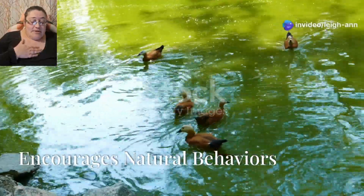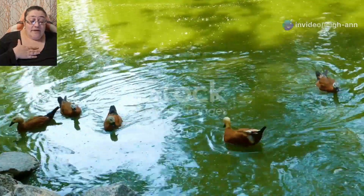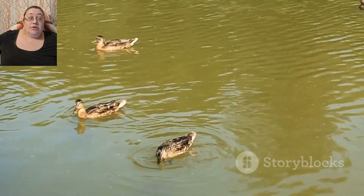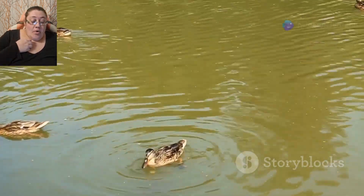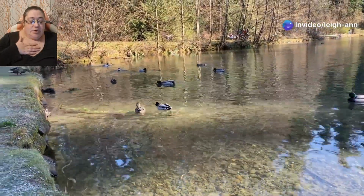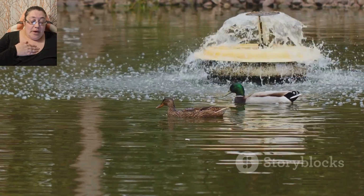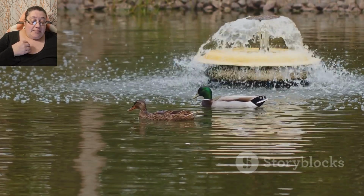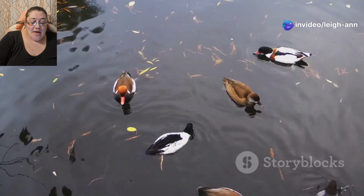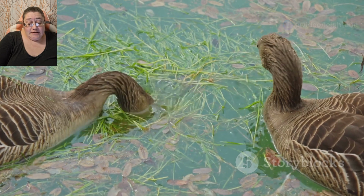First, let's talk about the benefits of a natural duck pond. Ducks love water. It's where they feel happiest and healthiest. But what makes a natural pond a really nice option? Well, one of the biggest joys of raising animals is watching them enjoy life as nature intended. And ducks, with their webbed feet and love of water, are happiest when they can splash, dabble, and forage to their heart's content. A natural pond provides the perfect environment for these natural behaviors.